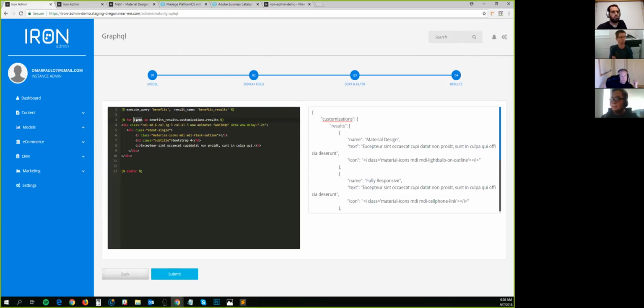copy. So we have here, I want to replace the name, which is this one. So item that name, this is item dot text, and then this one is item dot icon. So with this, we have created the GraphQL query and then manipulated the results using Liquid, and then we can submit.